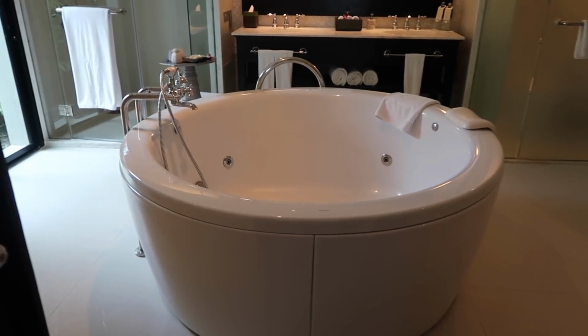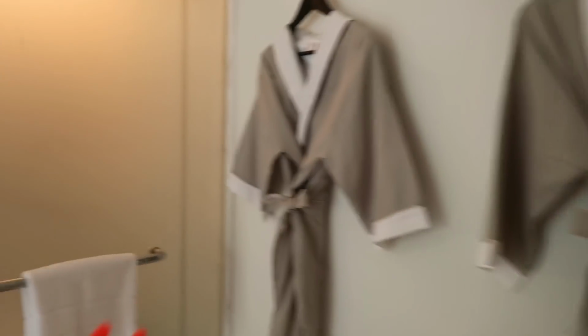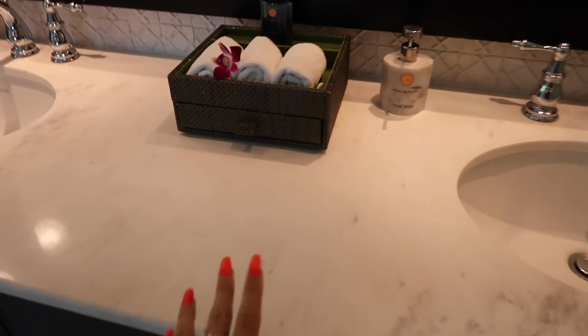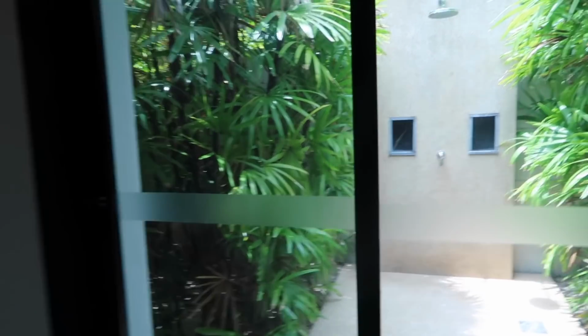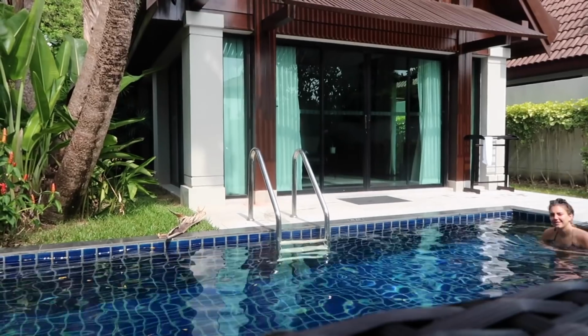Look at the bath. It's like a jacuzzi. It's huge. So this is the bath dressing room area. Me and Elena have a wardrobe each. We've got robes, we've got the toilet in there, we've got a sink each. Love, love, love the marble tops. And then a massive shower. Oh, just look at this. This is insane. But you guys, we also have an outdoor shower.